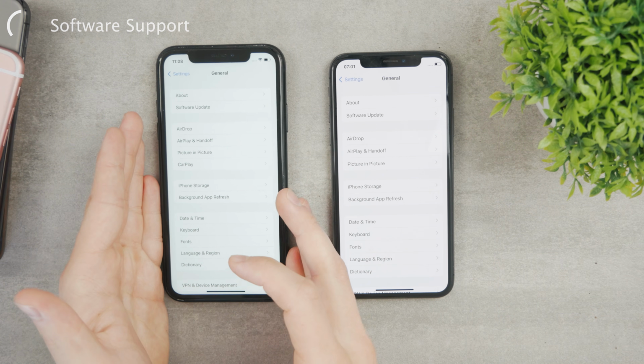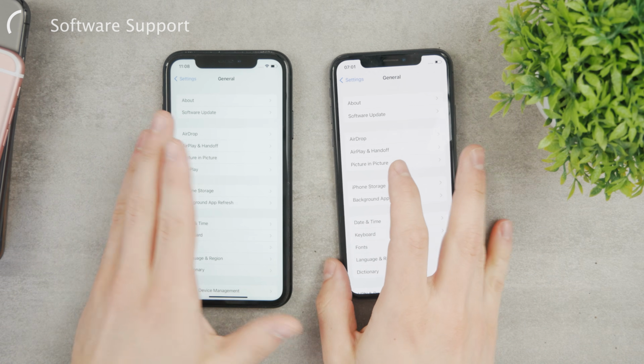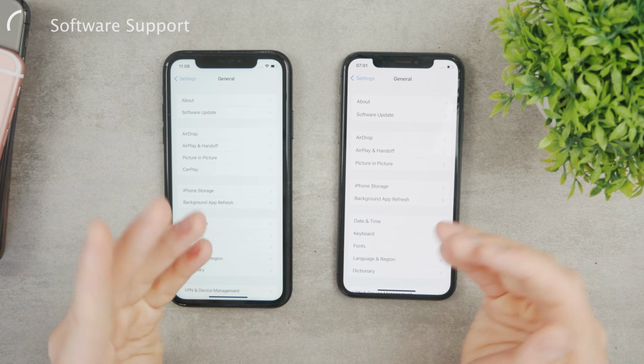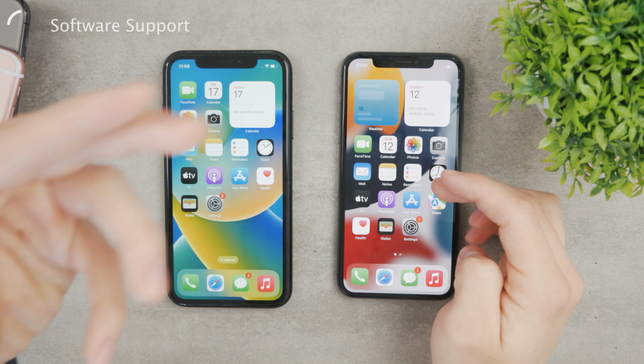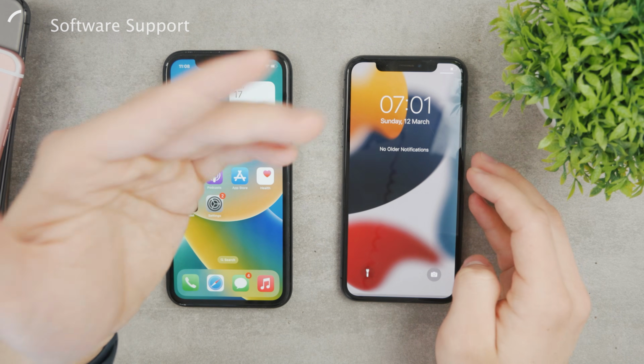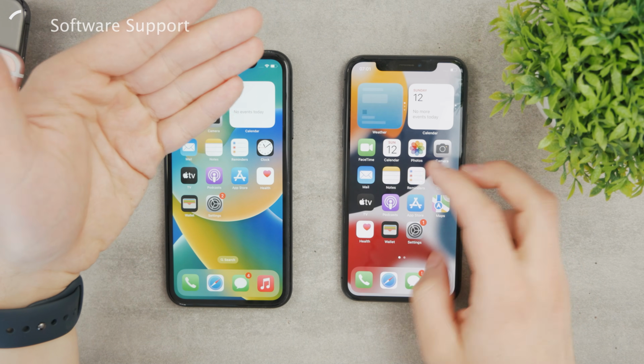Of course, it doesn't mean that the device becomes unusable if no software updates are available, but if you get a new feature, let's say Focus mode, as it was in iOS 15, and your device just stops supporting it, then you're not going to be able to get it.